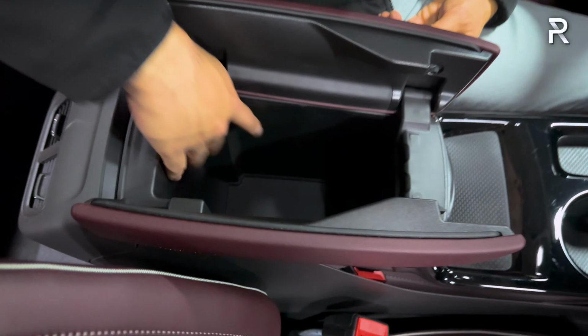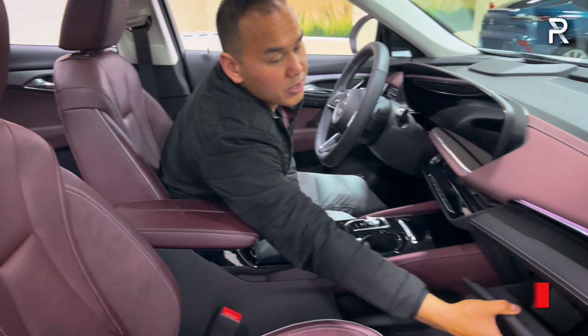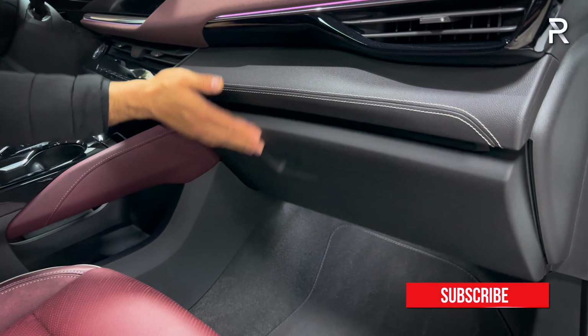No lighting or actual power outlets in here. But again, there's plenty of storage solutions in this vehicle. The glove compartment, you can see, opens up the traditional way. It's damped but not lined with felt. It offers a pretty good amount of storage, of course.